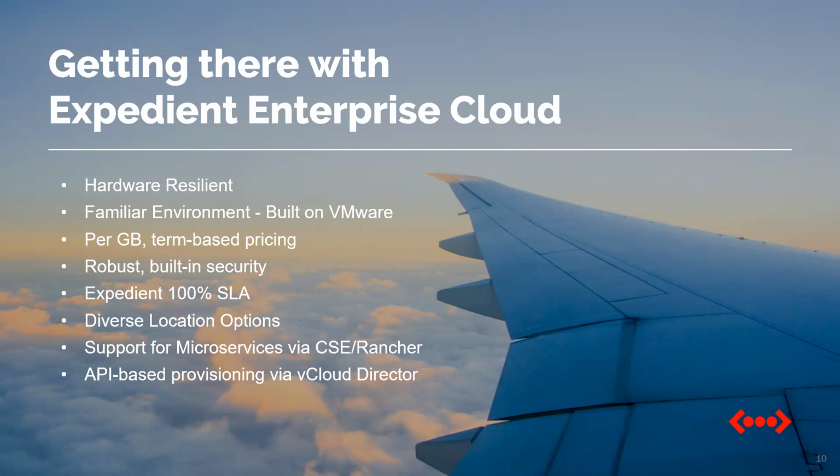It's per gig, so you don't have to worry about structuring all your VMs into t-shirt sizes. You pay for the resource pools. There's a ton of security built in by default, tying into your own Active Directory or SAML authentication, two-factor authentication, encryption at rest, and micro-segmentation via VMware NSX. All those things were built in from the beginning. We provide a 100% SLA on it.